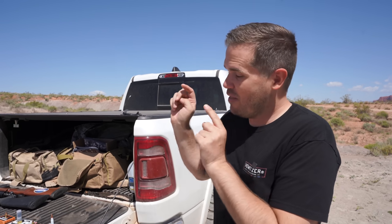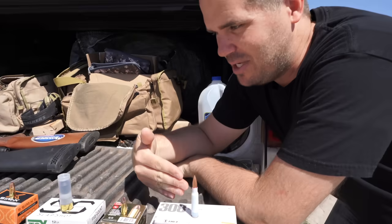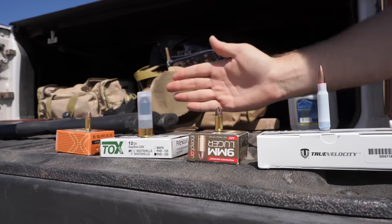If you think about it, ammunition has barely changed in over 150 years. A little bit better powders or different things like that, but it's basically the same concept. These companies are seeking to change that. This claims to be the plastic ammo of the future. Let's go through each one.